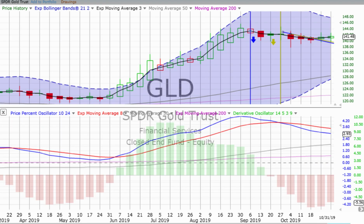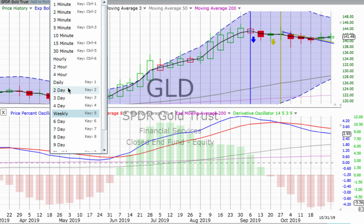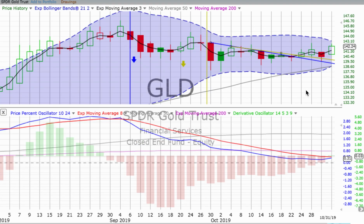Now let's go to gold. Gold is forming a green open box spinning top, second week in a row. We do see that the price percent oscillator is still negative. Derivative oscillator's lost a little bit of momentum, but price percent oscillator is still heading down. Gold is up for the day 0.1%, just 1% period. That 2-day chart looks like it's pulling back, trying to cross over, going up.